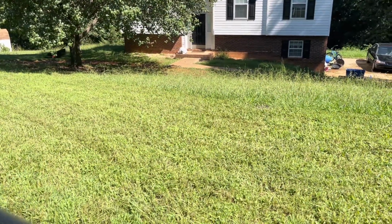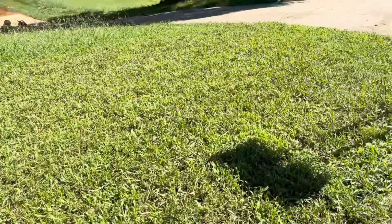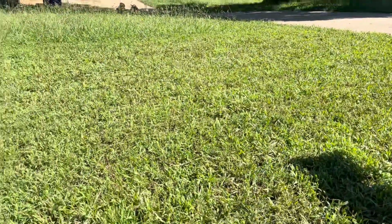We're making progress with the yard. I feel like he's going to have to go back over this, which I think he is. But it's looking a little better.